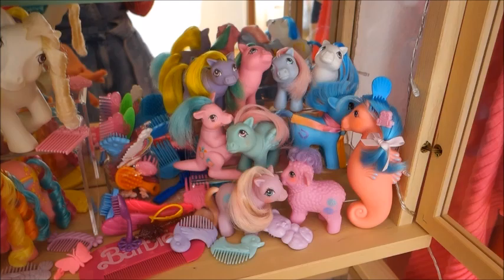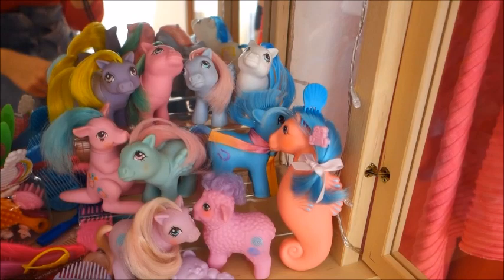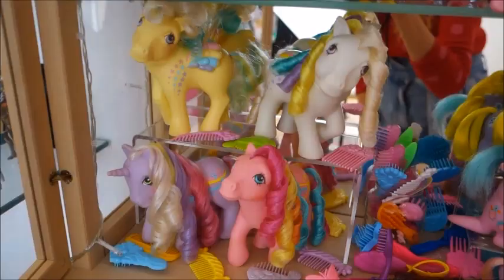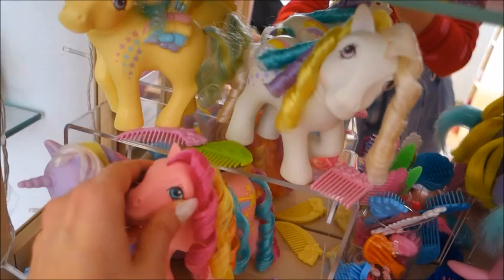Here I have two of the Baby Pony Pretty Paws set, and here's the full set of the Play School Baby Ponies. Lucky, mail order boy pony, and my only sea pony here. I don't have a shell for this one, so it stands up really well there. At the left is my set of the Rainbow Curl ponies. There would be more space for other ponies if I put them closer to each other.